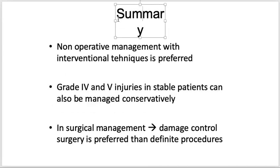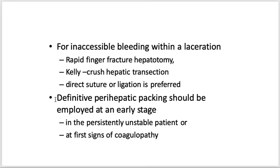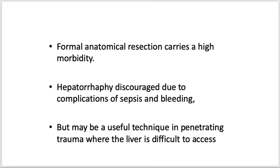Pretty simple non-operative management with intervention techniques is preferred. Grade 4 and 5 injuries in stable patients can also be managed conservatively. In surgical management, damage control surgery is preferred over definitive procedures, right? For inaccessible bleeding within a laceration, rapid finger fracture hepatotomy, Kelly crush hepatic transection, and direct suture ligation are preferred, or perihepatic packing should be employed at an early stage, right? Formal anatomical resection carries a high morbidity. Hepatorrhaphy is discouraged due to complications of sepsis and bleeding. Liver failure is one of the complications as well. Fistula formation is one of the complications as well.